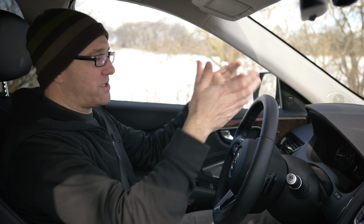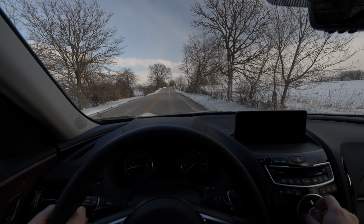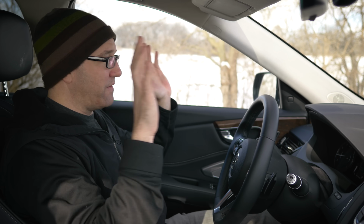And let's just nail this off the line. I'm going to put this in Sport Plus, just normal, just leaving the traction control on, and let's take off.